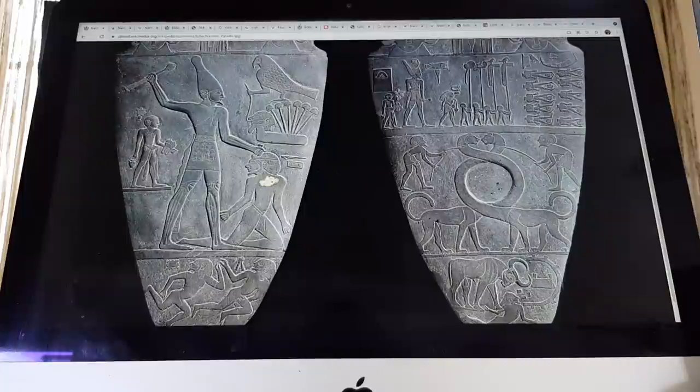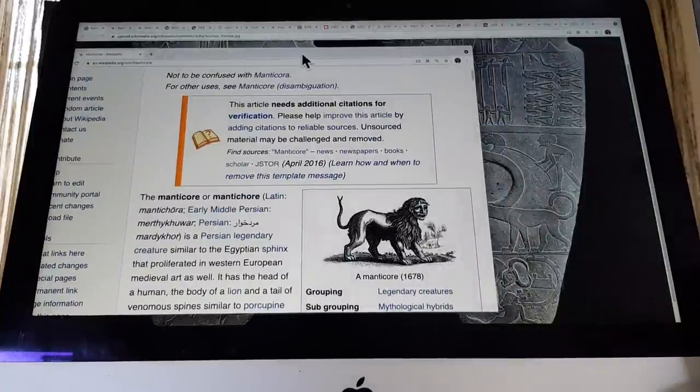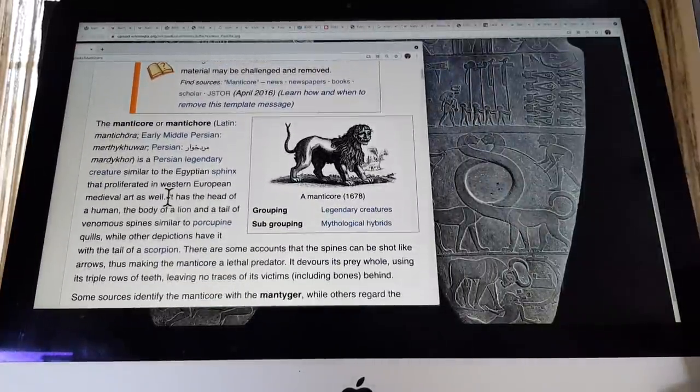So I look up manticore, and it actually tells me, the head of a human. Okay, it doesn't have the head of a human. The body of a lion and the tail of venomous spines, similar to porcupine quills, while other depictions have it with the tail of a scorpion.